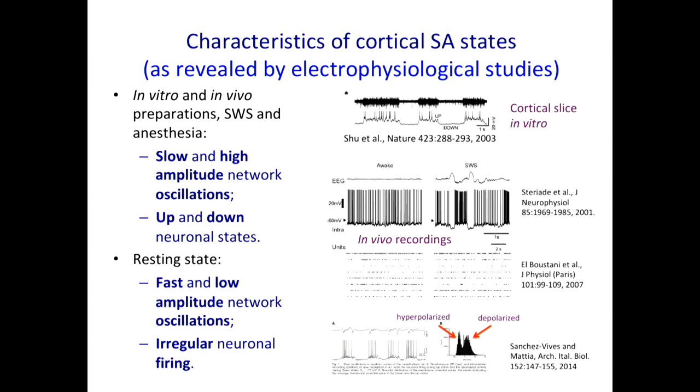And on top of the depolarized states, you have spikes. So the voltages of the neurons, even this is single neuron measurements, the voltage of each single neuron oscillates between so-called up state and down state. You can see here the distribution of the voltage values for a population of cells in one of those spontaneous situations. So that is a bimodal distribution. And when the subject is at the resting state, you have fast and low amplitude network oscillations, and the neuron firing is irregular. So these are generic features that people observe, and you find that in the literature.